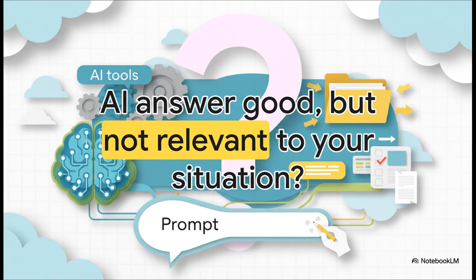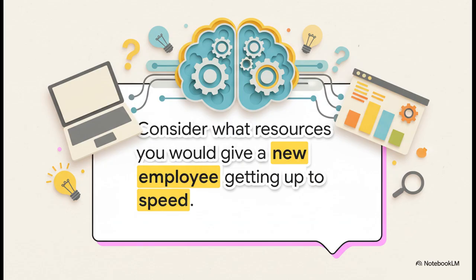You just got to give it more context. And this right here is the absolute best way to think about it. Just imagine you're onboarding a new employee to your team. What would you give them? You'd give them the project docs, you'd explain the goals, you'd give them the backstory, right? Well, you can and you should do the exact same thing with your AI assistant.